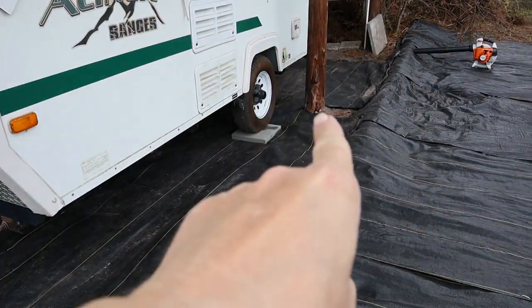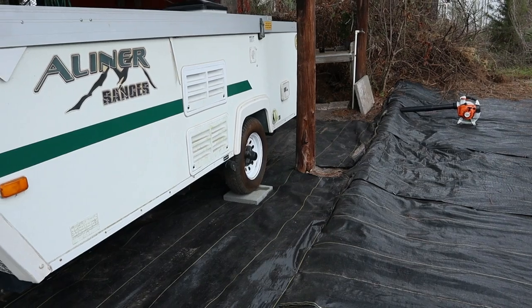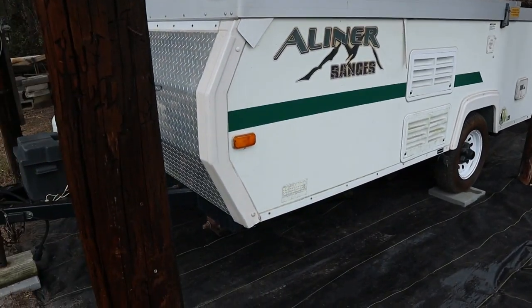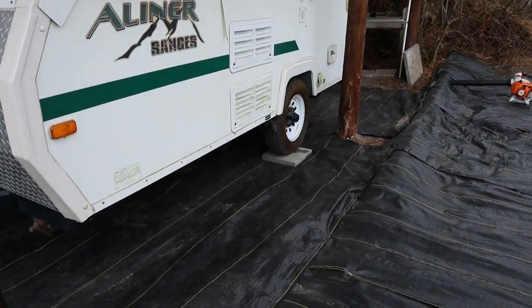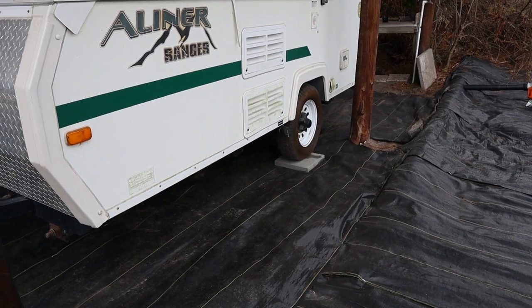I gotta take some remnants and patch that up so we don't have a weed issue. And she's secure. I know that doesn't look like much, but just that little bit of paver underneath the tires will keep the tires from sinking in the ground.